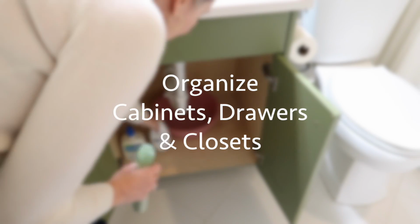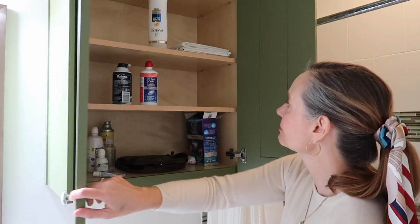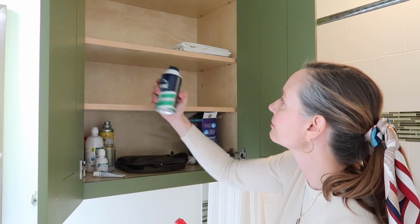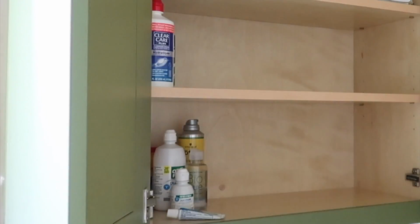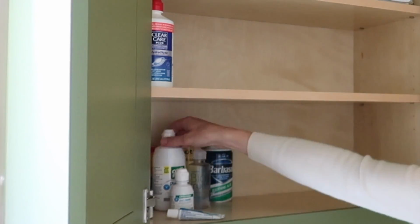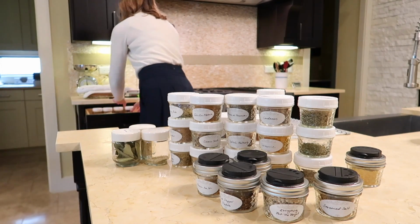Organize cabinets, drawers, and closets. Doing this on a fairly regular basis will help you keep on top of getting rid of things that are empty or expired. You will also know the inventory that you have so that you can add things to your shopping list if necessary. And once in a while, I'll have an idea about how to completely rearrange something so that it's a little more functional.